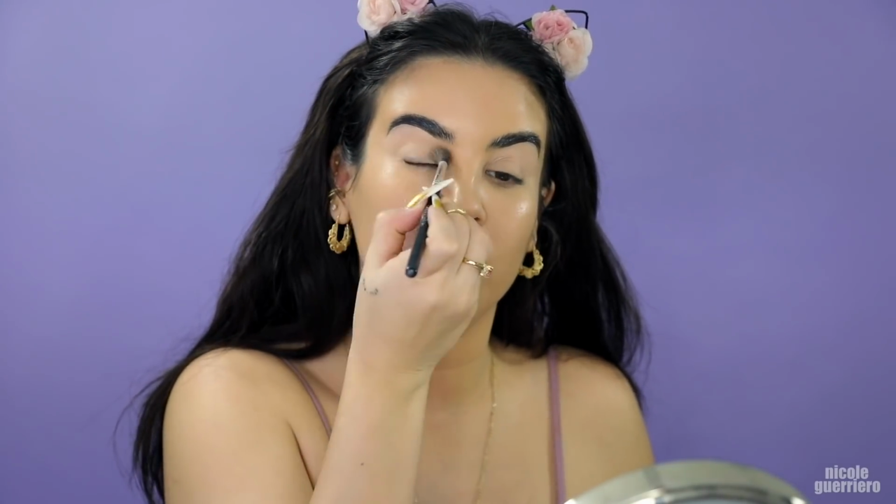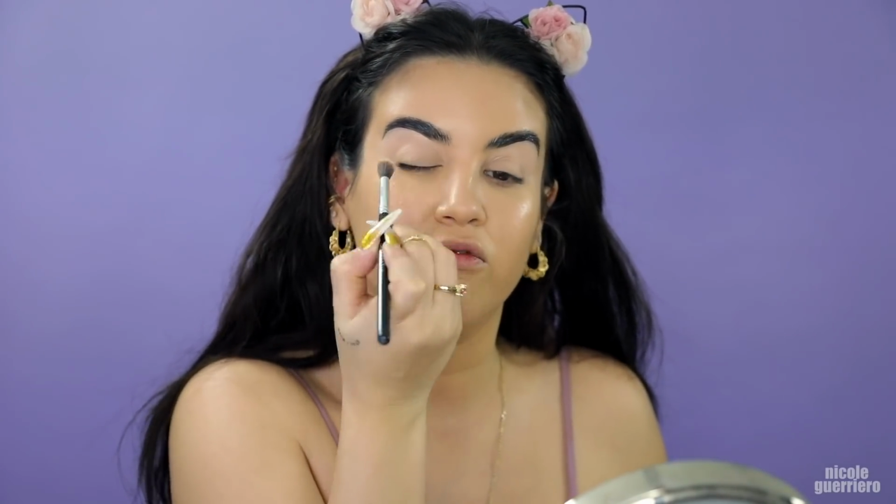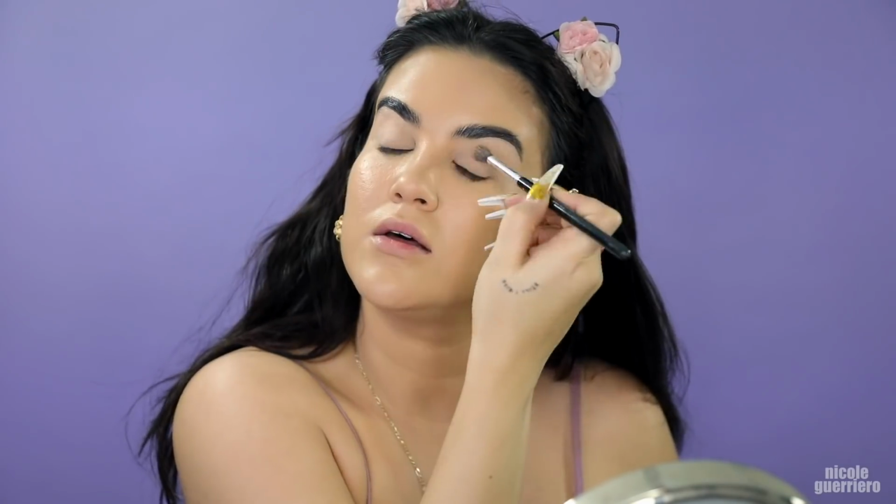Alright, so I'm kind of bummed that I forgot that I wanted to use tape. I just really liked that look. I think it's because I hadn't done a winged eyeliner in forever. And I don't know, I want to try to do it again. So we're gonna practice our skill together.